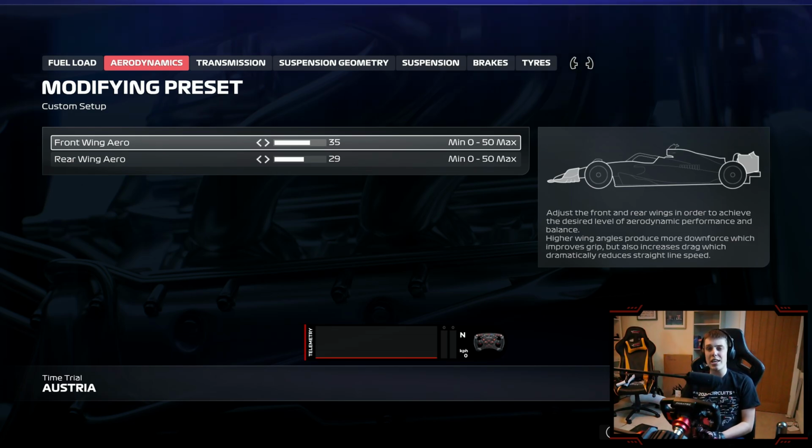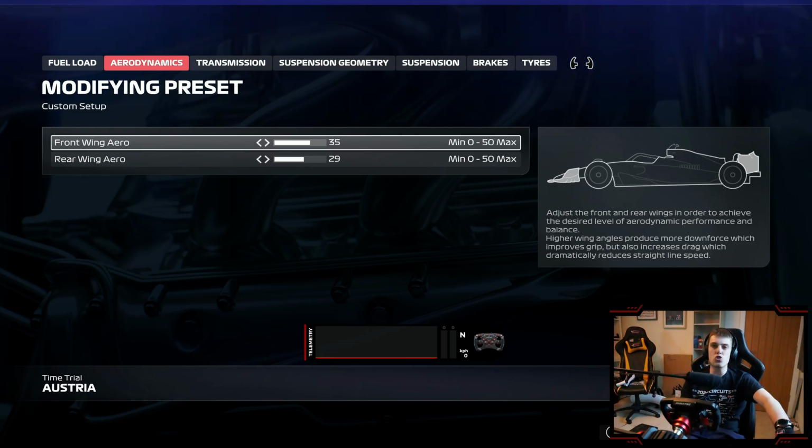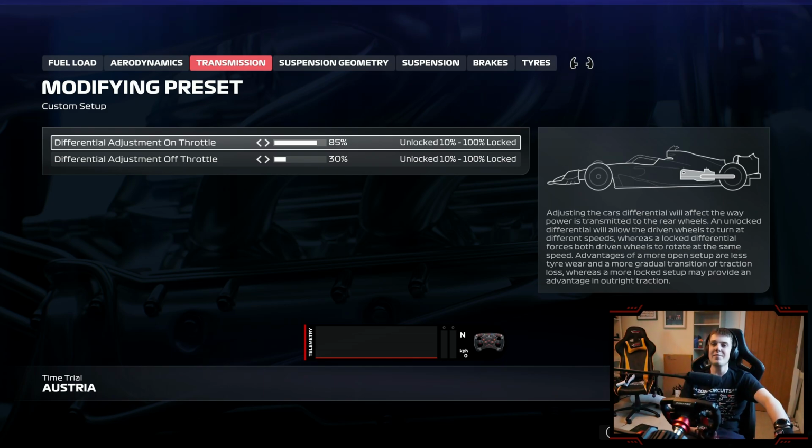It allows you to take that penultimate corner flat out, like I said, and obviously turn 5 as well, but only in qualifying trim. In race trim, like I said, you're going to be down a gear, but otherwise you're going to shred the tyres to pieces anyway. So 35-29 is just a decent balance that I found works for me. Again, if you're struggling through the corners, I would up this to about 38-32, or if you want a bit more straight line speed, I would go down to about 26-30, but I wouldn't risk going much lower than that.